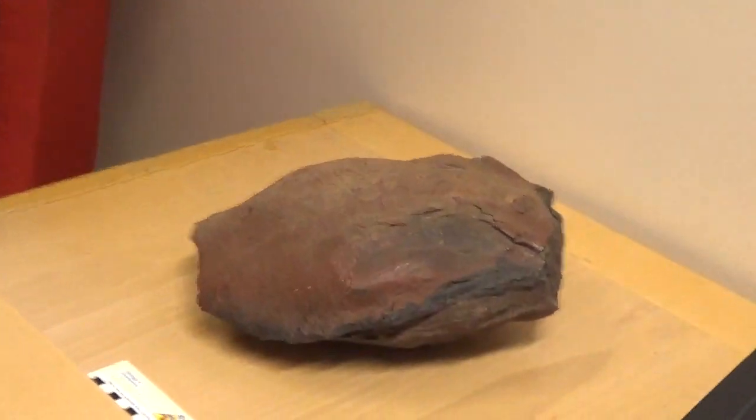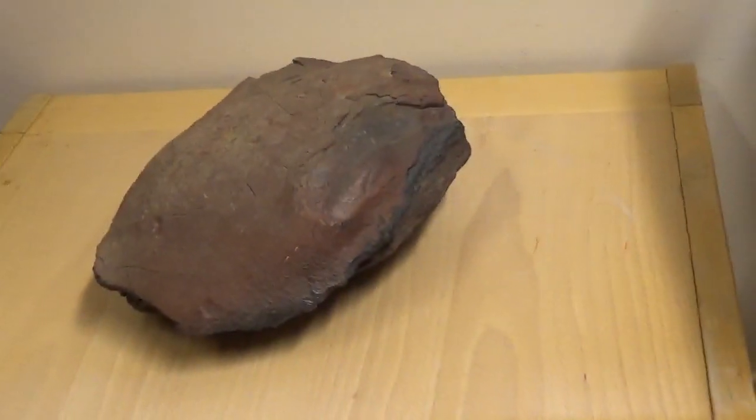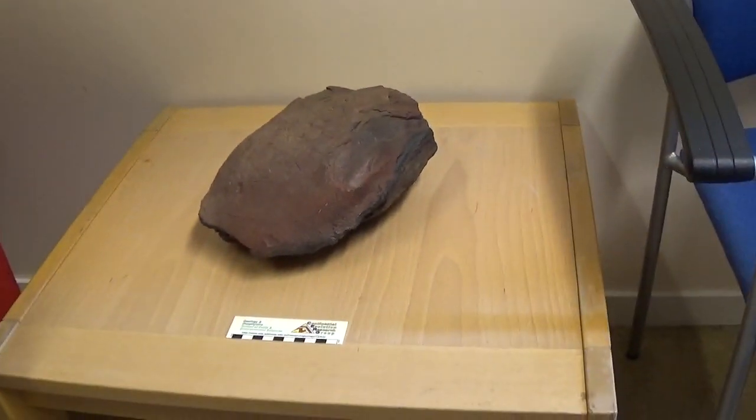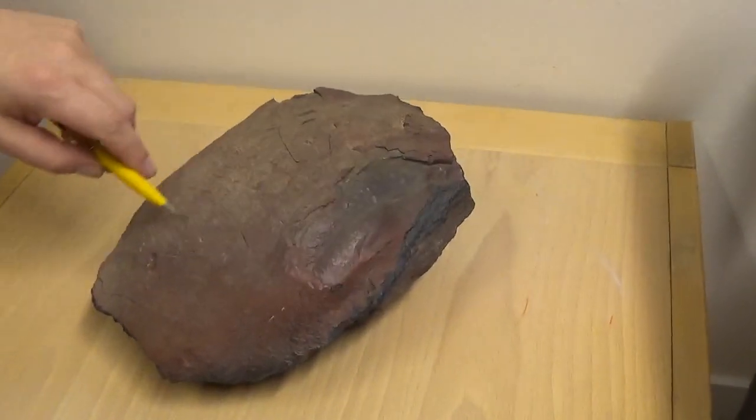So today I'd like to show you one of our finest specimens in the rock collection, and that is a spindle bomb from Iceland. So here it is. It's quite a sizable one, and it's got this red oxidized crust, and there's a bit of a striation here.